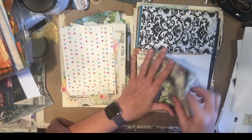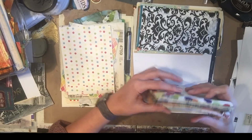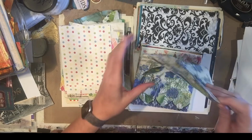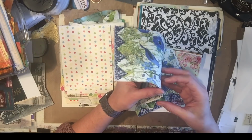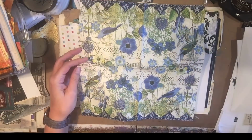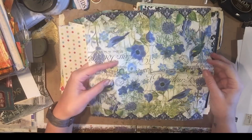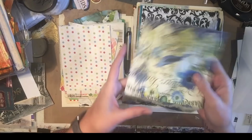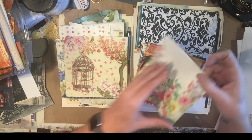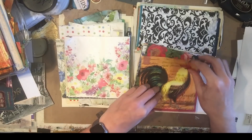So here's the napkin pack. Everybody gets 21 napkins. Oh, this was crazy putting this together. But they are very, very beautiful napkins. These are things that I use in my own art. So I'm just going to go through them quickly.